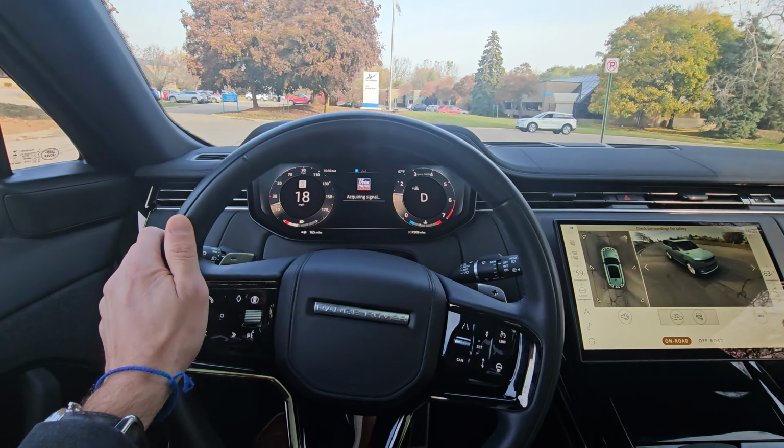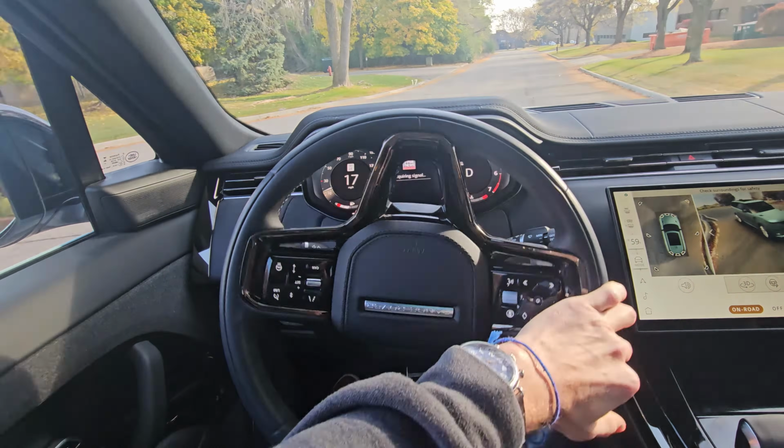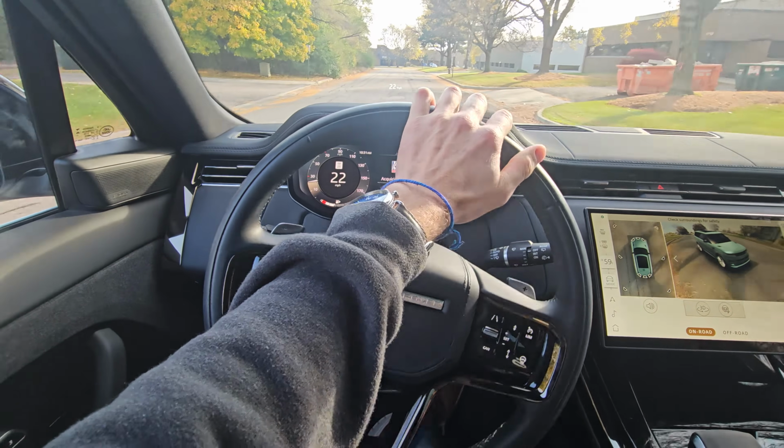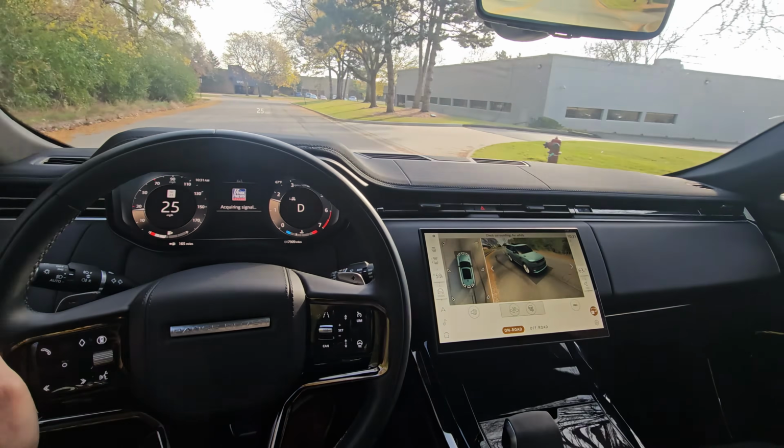You barely press on the pedal. It's very responsive. Steering, same thing. You barely turn the wheel. There's very little wheel play, and you actually get road feel. It's definitely a very well built car.